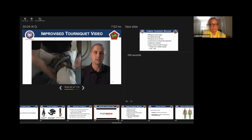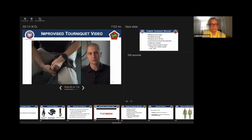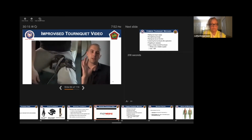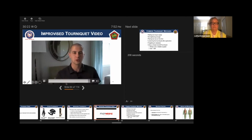You're going to take the second piece of cloth and put it across and feed it through that windlass. What that's doing is keeping it from turning back and loosening all the way. Once you have that secure, make sure that all the blood flow is stopped. If it hasn't stopped completely, try tightening the windlass 1 or 2 more turns. If that's not working, prepare to put a second tourniquet on there.